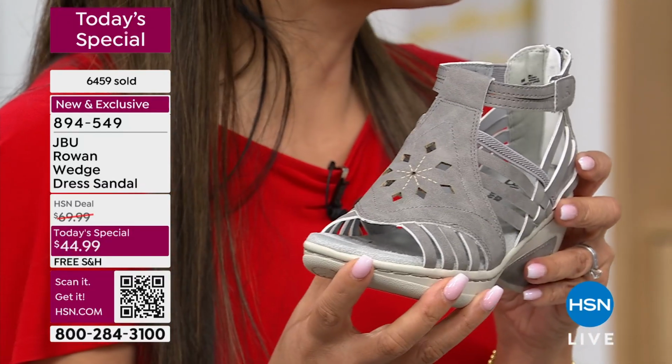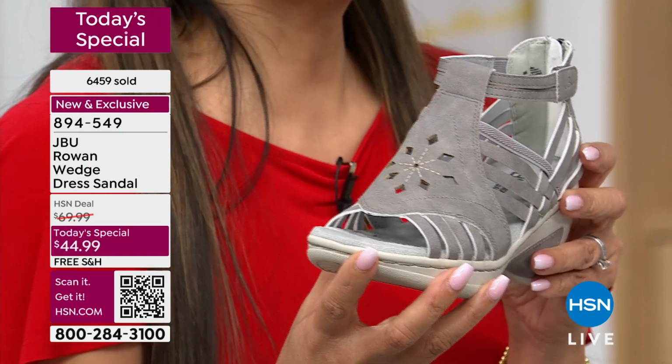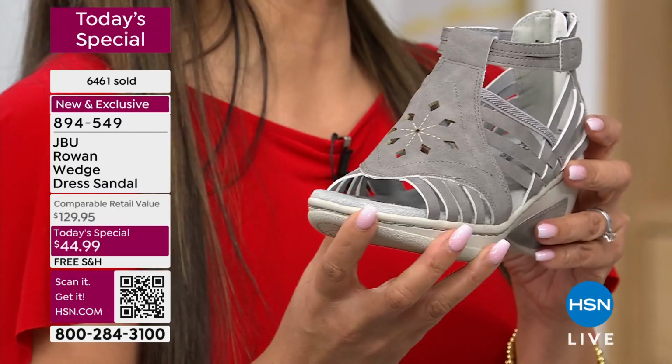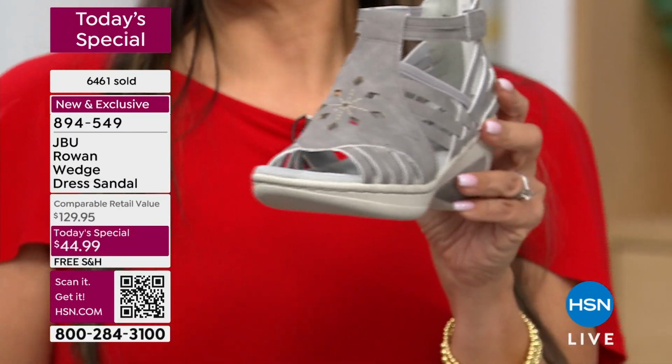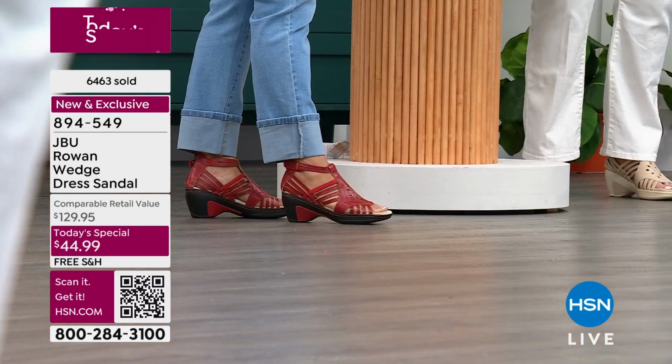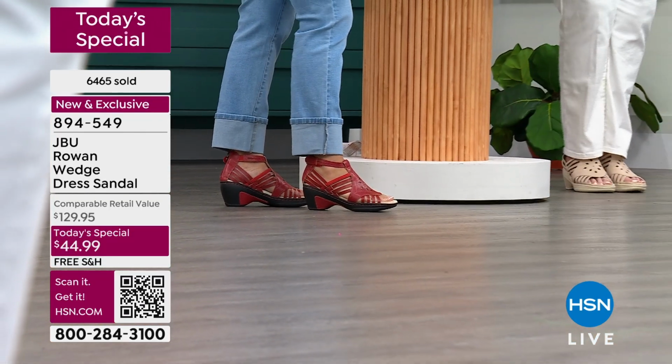Like, what was her name in that video? Melanie. Melanie, she is absolutely gorgeous. I want to look like Melanie. And I love that she showed you all the different styles. And I love that, of course, our models here, Jamie and, of course, Diana, are showing you the different styles that you can wear with this gorgeous sandal. And even myself and Laura.